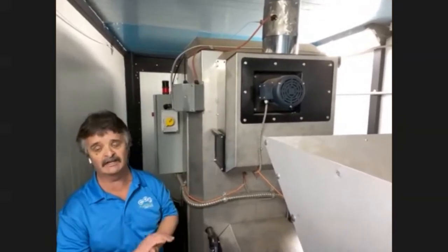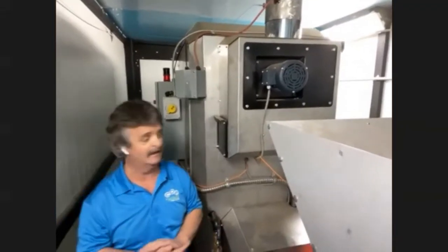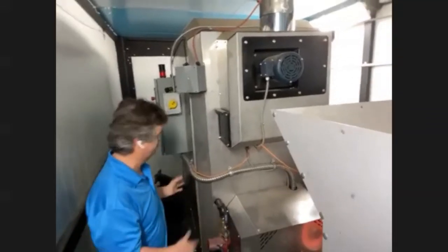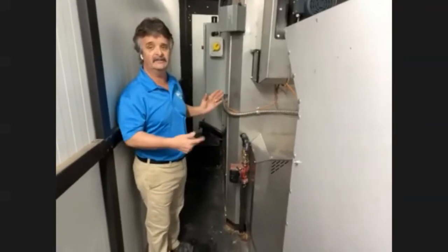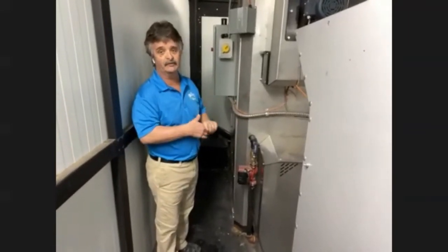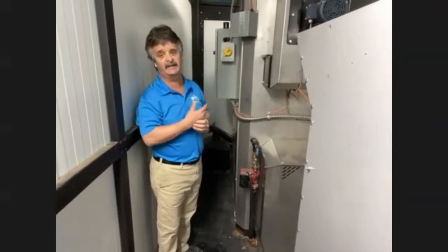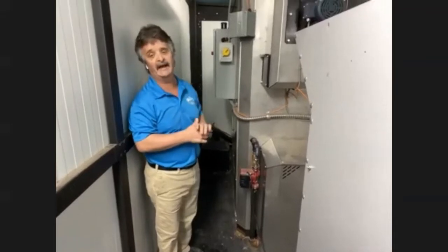When it runs, you don't really see anything coming out of the stack other than some water vapor every now and then. So this is the system. We have an automated ash cleanup, so it cleans itself automatically. This system will take roughly half a ton of material a day, and we're left with 1.5 to 2% ash at the end.